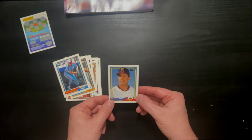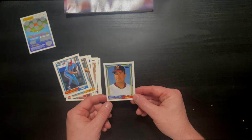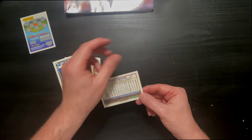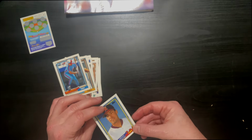And here's Ruben Amaro. Amaro would go on to be a general manager, right? I think with the Phillies, maybe. He would get into the front office of baseball. All right, well, let's see.